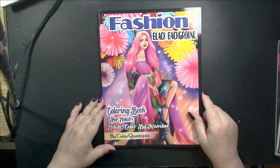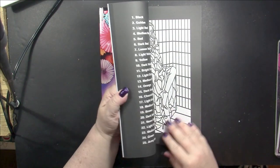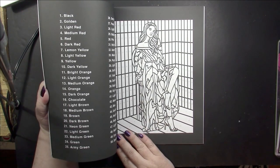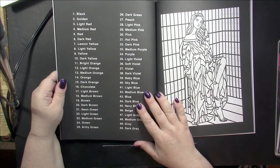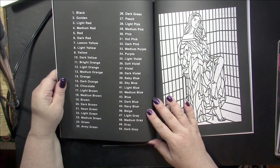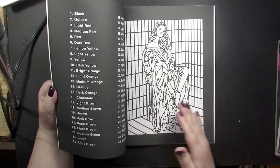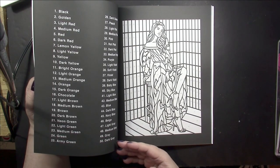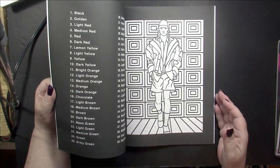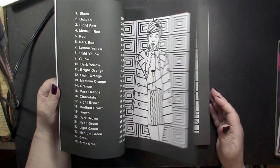Another black background from Color Questopia is their fashion book. And I'm not usually the type of person who's into fashion, but these are going to be fun to color. They've also come out with the new color palette, which is, I don't know, having those 50 colors every time. And they don't use them all in a picture, so it would be good if they only listed the colors that you're going to use in each picture, like sunlight does. But with 50 colors, it's pretty wieldy to do in the publishing end. So yeah, this is going to be a ton of fun to color.